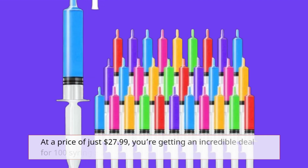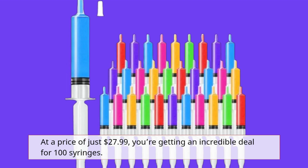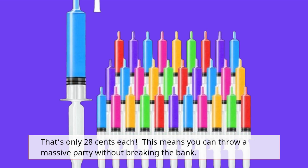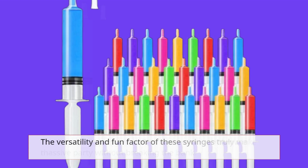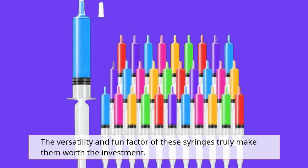At a price of just $27.99, you're getting an incredible deal for 100 syringes. That's only 28 cents each. This means you can throw a massive party without breaking the bank. The versatility and fun factor of these syringes truly make them worth the investment.